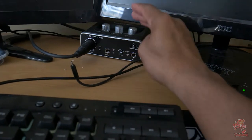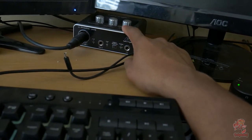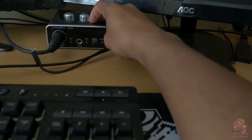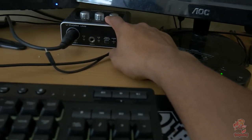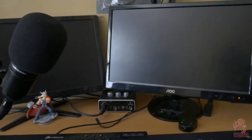But this is a Behringer Euphoria UM2. Really, really good, really, really cheap. So it's really inexpensive. I'm not gonna say cheap, it's really inexpensive for what it does. So basically it allows my mic to be powered through this and then go into my computer, and then you can hear everything. So it's really cool.